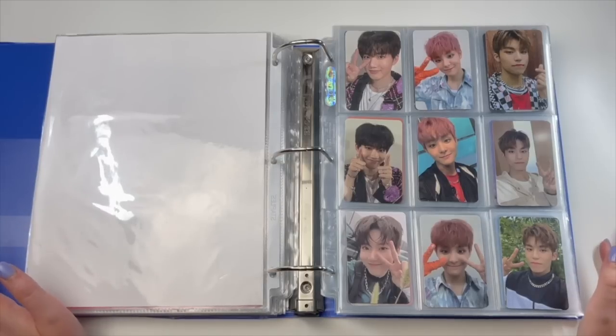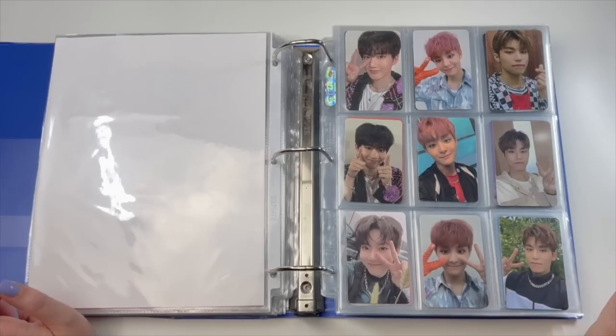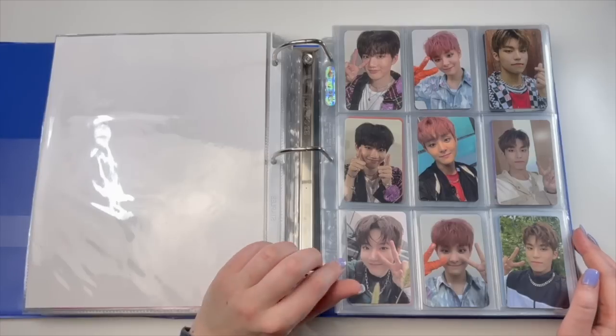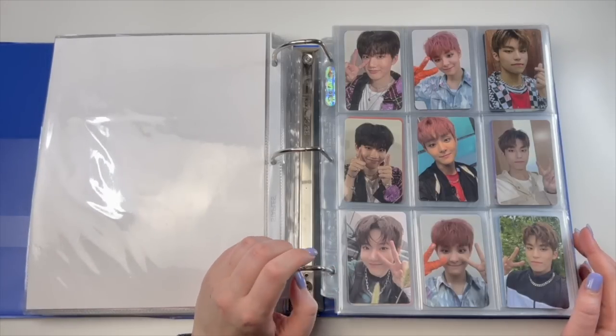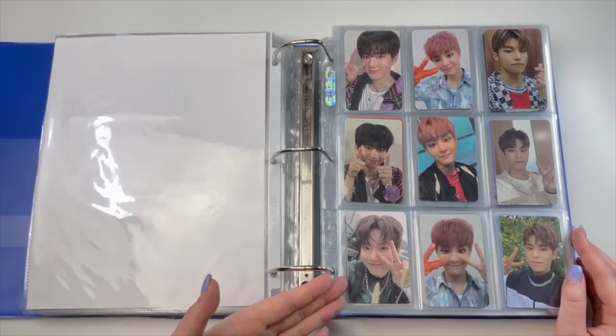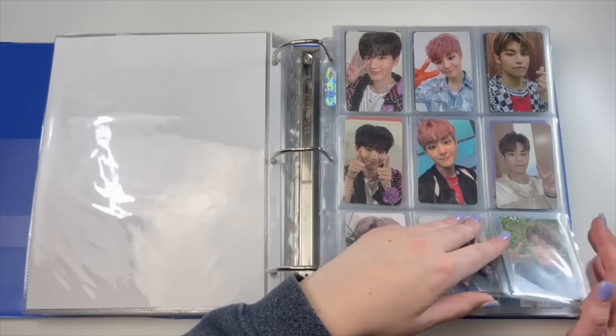I love collecting Treasure. They're such a talented group, and they're just unfortunately under YG Entertainment, and I just don't like YG Entertainment. I really wish that they were under literally anybody else. I mean, technically they're under Hive, but you know what I mean. They're making a unit comeback with T5, which is 5 members of Treasure, including Jihoon and Junkyu. So I'm excited to collect for that.